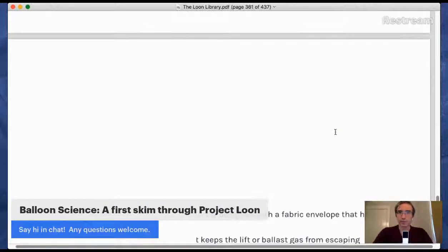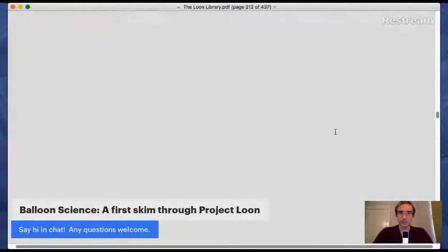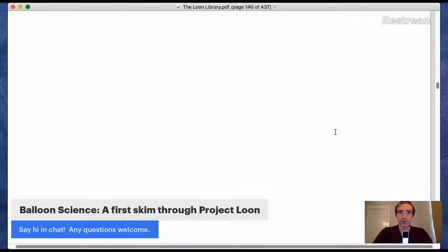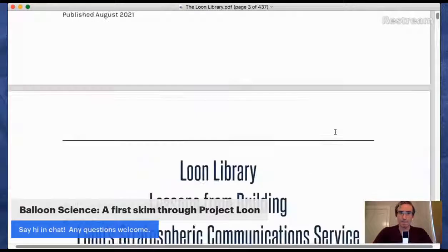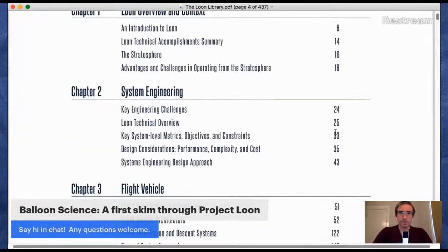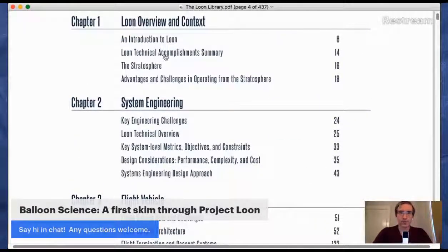Okay, let's skip back to the contents page and check out another section. There's 400 pages here. Sorry for epileptic people here. Okay. Technical accomplishment summary. Let's take a look at that.